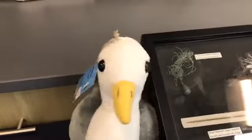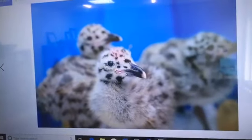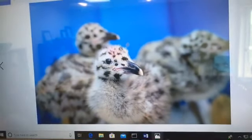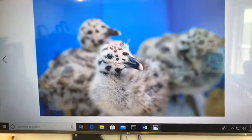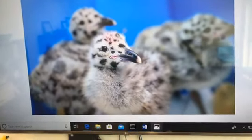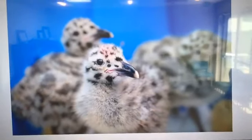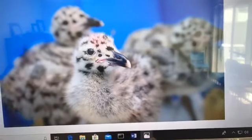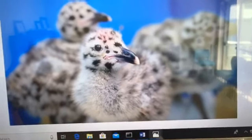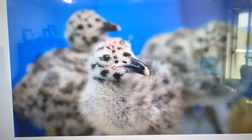Some of the things that they like to eat in the wild, as most of us have come to know, is that sometimes they will go after trash or they'll go after our food. These guys are very used to being around humans now because we tend to provide a lot of resources for them. But some of their natural foods out there are going to be things like clams or squid, sometimes mussels. These guys will go after zooplankton. They're basically going to eat anything that's on the ocean surface because they don't really like to dive like some of the other gulls.